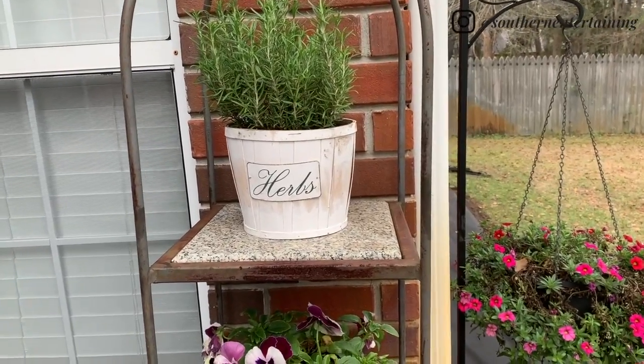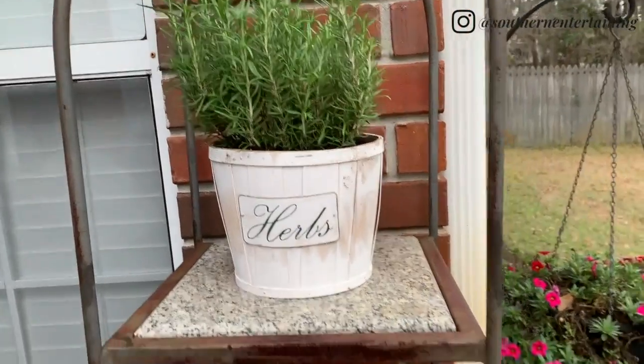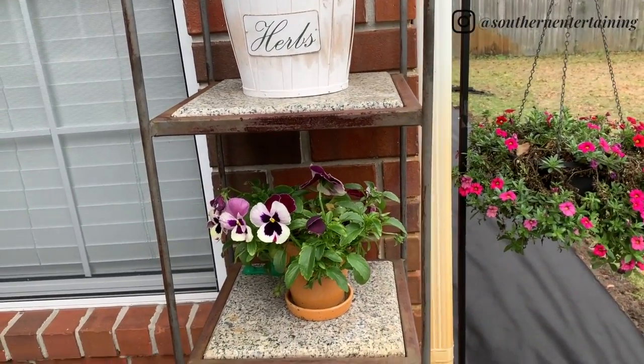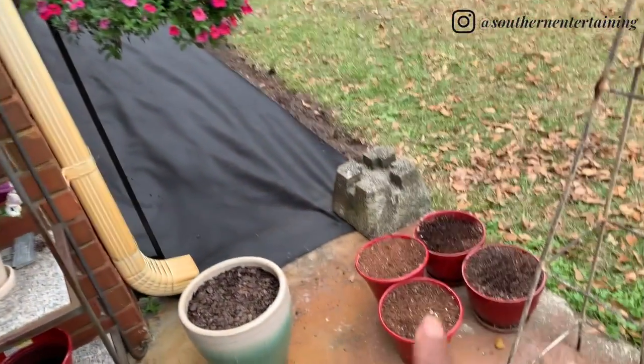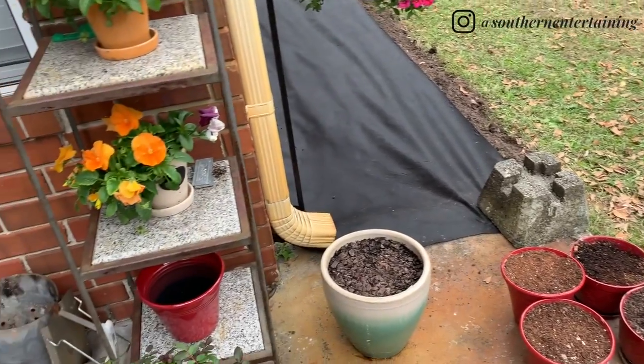Okay, so I had to pull the coleus that I had on here. Here's my other $1.75 rosemary, and I took some of the pansies that were on the pergola and lined them up here. And this, I just pulled all the coleus out, and I'll figure out what to plant come spring.